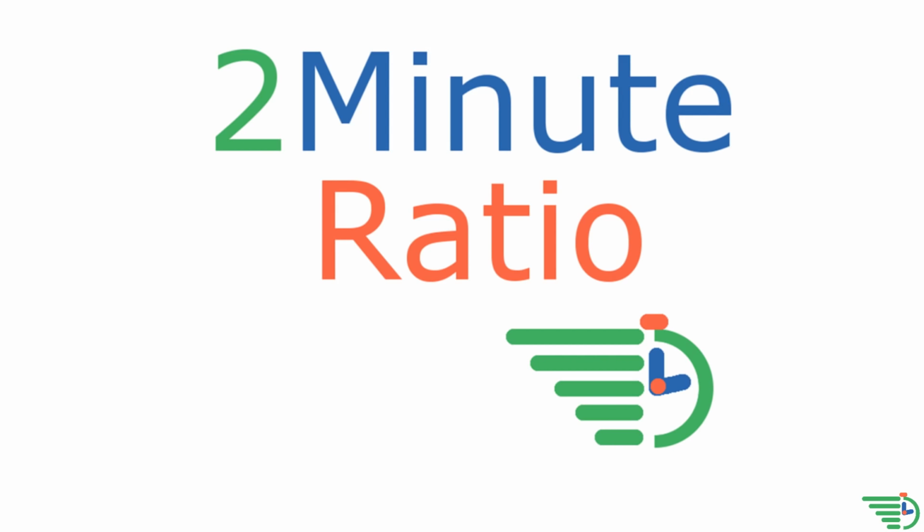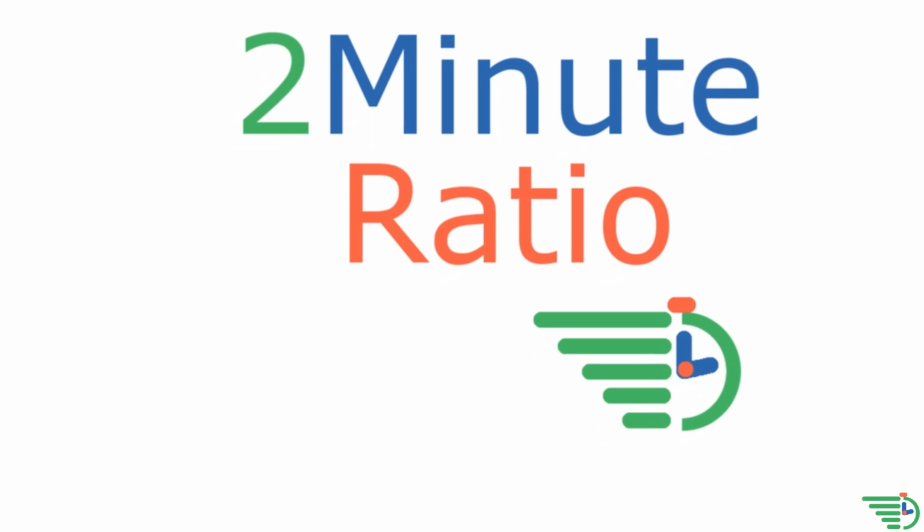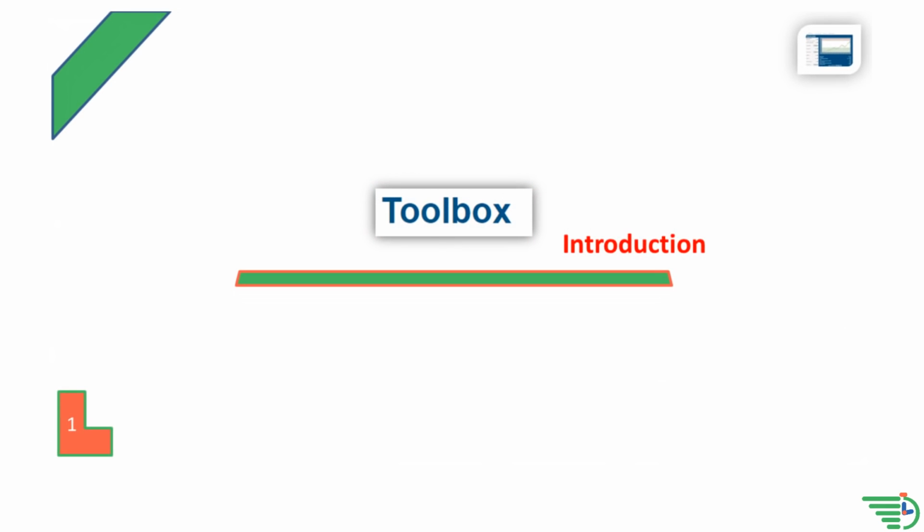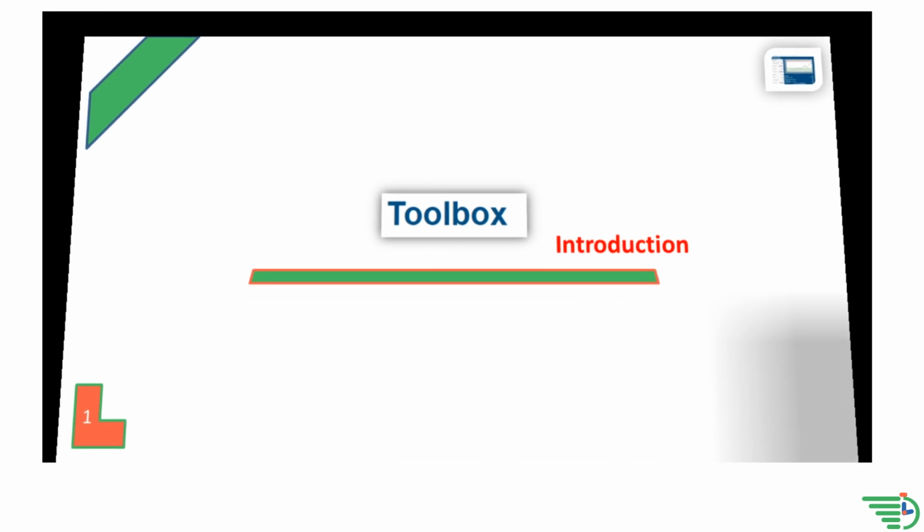Today we're going to talk about the Rule 1 Toolbox, so let's get started. If you are new to the Toolbox, then please click on the card link provided in this video to view the Intro to Toolbox video. This video will provide the step-by-step instructions on how to get set up on the Toolbox.